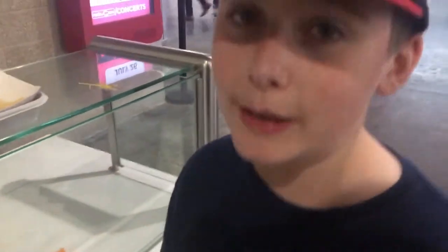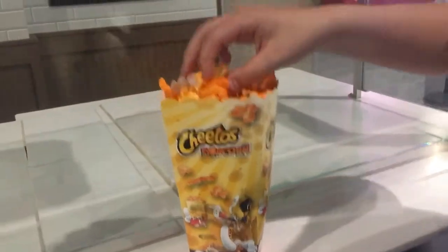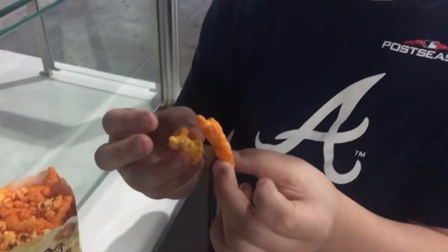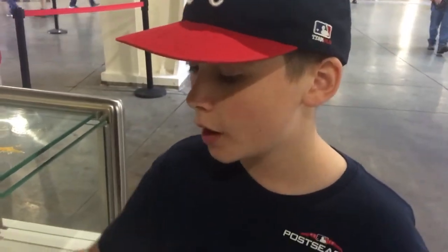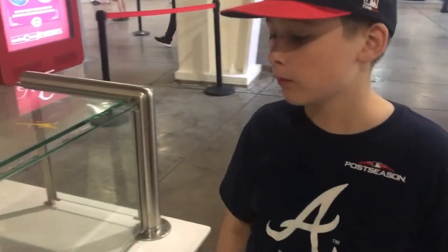So we got the Cheetos popcorn, and this better be the best popcorn ever because it was $10 just for this. It does have some Cheetos in it, but we're going to try it. I'm going to get some Cheetos and popcorn, but not yet. I'm guessing the popcorn has a Cheeto flavor to it, does it? No? I think you might have to eat them together. But what does it taste like? Just the popcorn part? Just like regular popcorn?